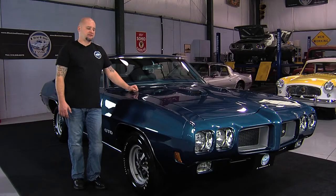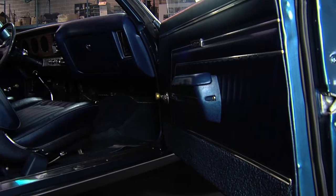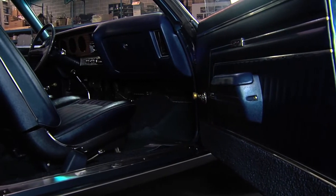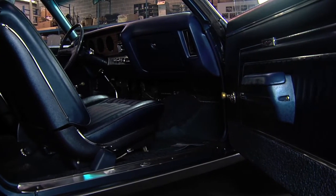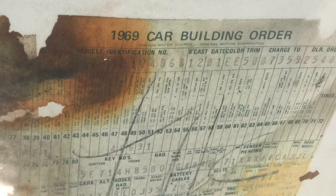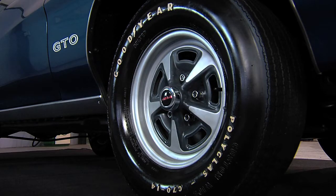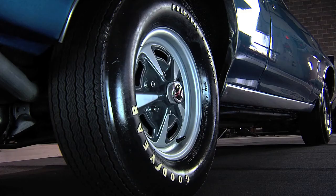This car's color is a beautiful color called Atoll Blue. It also has a blue interior. This car was just recently restored, has about 200 miles on it. It's fully documented. We have a build sheet. We have every piece of paperwork you'd ever want with a muscle car like this. This car also has the original Rally 2 wheels, Pontiac Rally 2 wheels. It's got poly glass era correct Goodyear tires on it, which we just located.